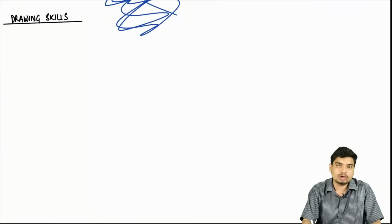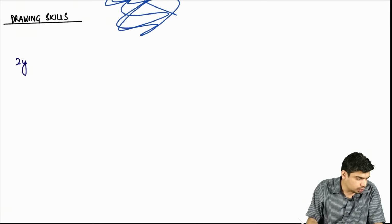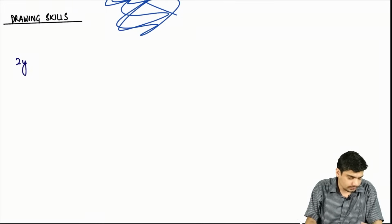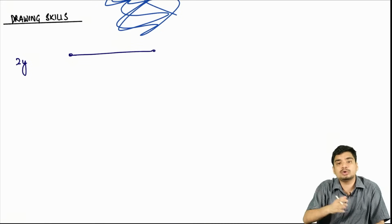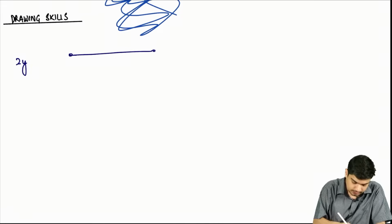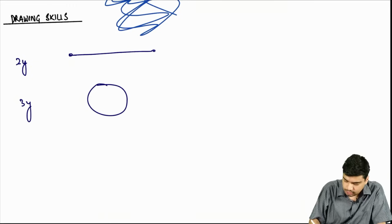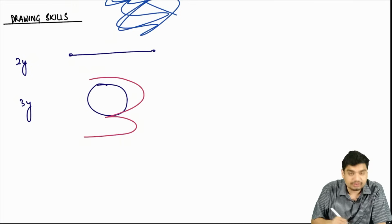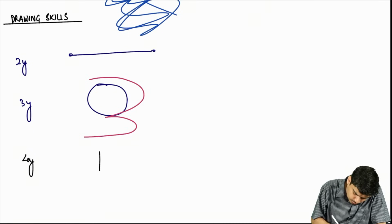Now we move on to the drawing skills. At 2 years of age, a child will be able to draw a line between 2 points. 2 years, 2 points. At 3 years of age, a child will be able to draw a circle. You can remember that 3 has a circle in it. At 4 years, a child will be able to draw a cross.